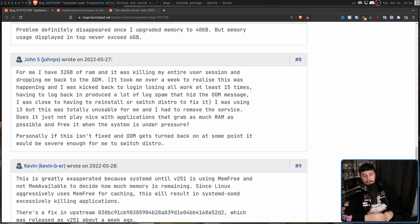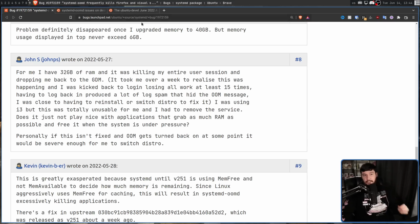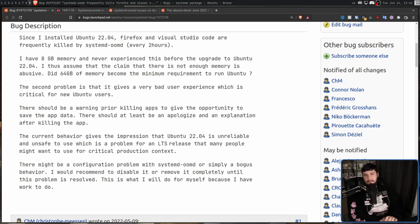At this stage, the most definite solution seems to be have a giant swap like 16 or 32 gigs and buy more RAM. But even so, even 32 gigs of RAM is not enough to stop this problem. This guy, 32 gigs of RAM, 15 times killed the Gnome shell. So, it's just not working. So, I actually lied about something.